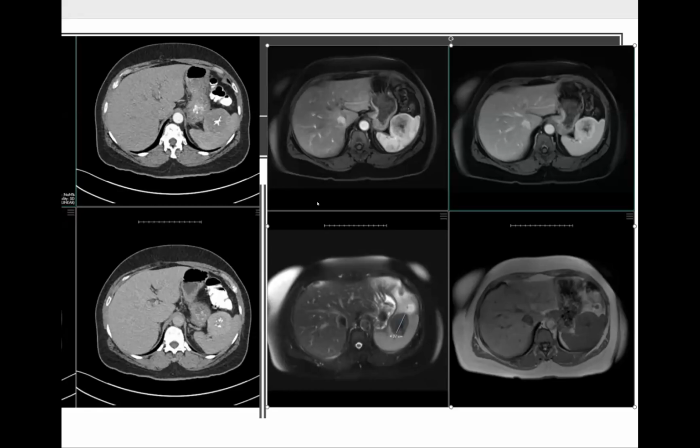Yes, go. Okay, so this is an outside consultation that we got. This is a 56-year-old woman who came in with pretty non-specific abdominal pain. The only thing that was noted was this lesion that's in the spleen.